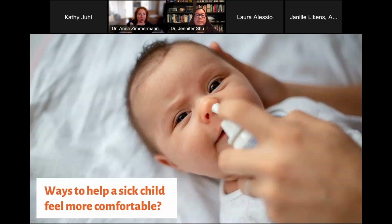Then you use some sort of device to get all that snot out. The hospital grade bulb suckers are really good, and there's videos online that show you how to use them more effectively. And then there's also different devices where you can kind of suck on the end of it to get some of that snot out. So really trying to keep their airway, their nose clear so that they can eat. That's going to be really good.